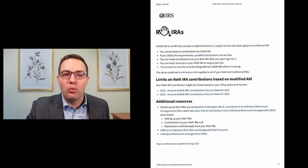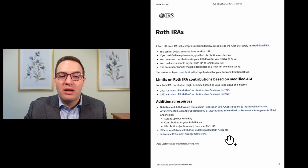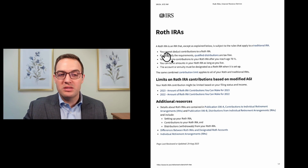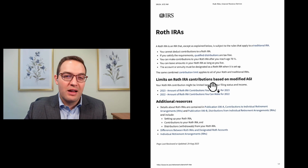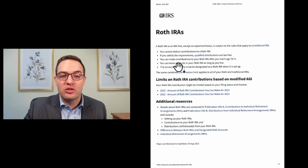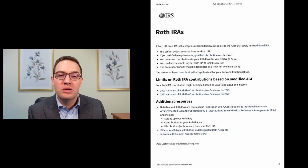So let me just read you a couple points where they talk about what is a Roth IRA. And it's interesting. They say a Roth IRA is an IRA except as explained below. So essentially, it acts just like a traditional IRA, except for these different things. One of the big ones, the second one, if you satisfy the requirements, qualified distributions are tax-free. That tax-free is important. And then the top one, obviously, is also important. You cannot deduct contributions to a Roth IRA. So you don't get any tax deductions the year you make the contribution, but when they come out, that plus the growth is tax-free. That's really, if I just summed it up, the two differences between the accounts.